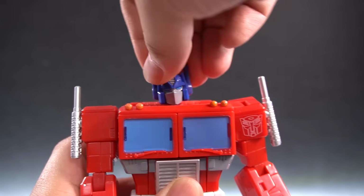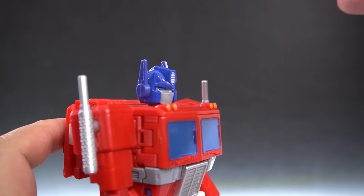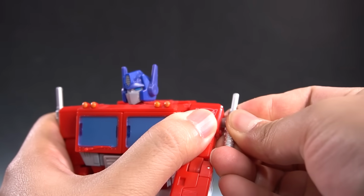Ball joint at the head. Every ball joint can be a swivel. Can barely look up and barely look down. Rotation at the shoulder. Those do tend to pop off, but they do pop in just as easily.